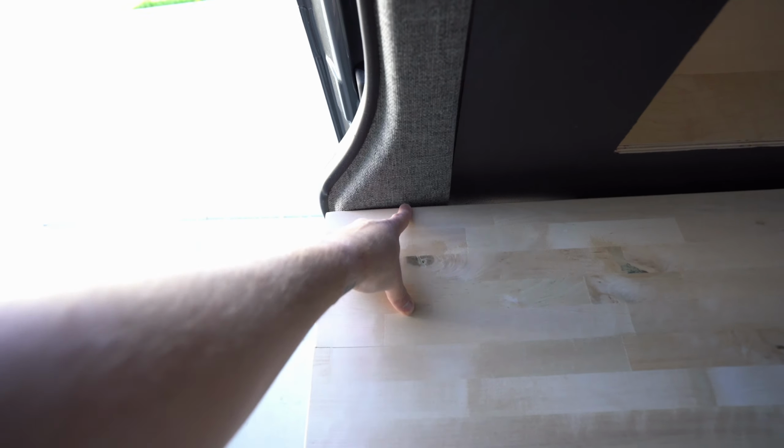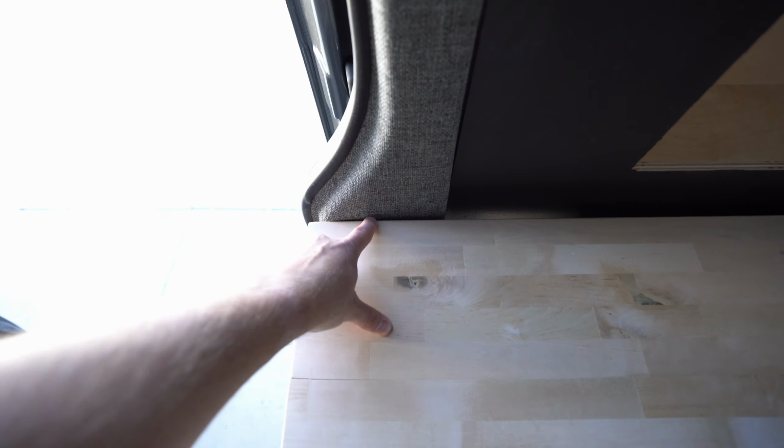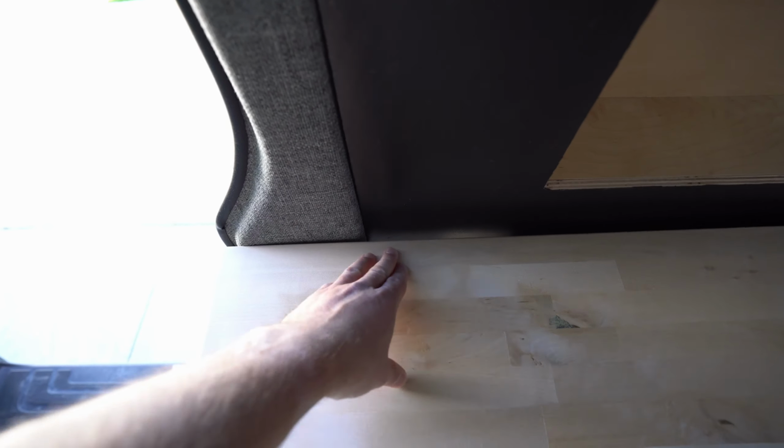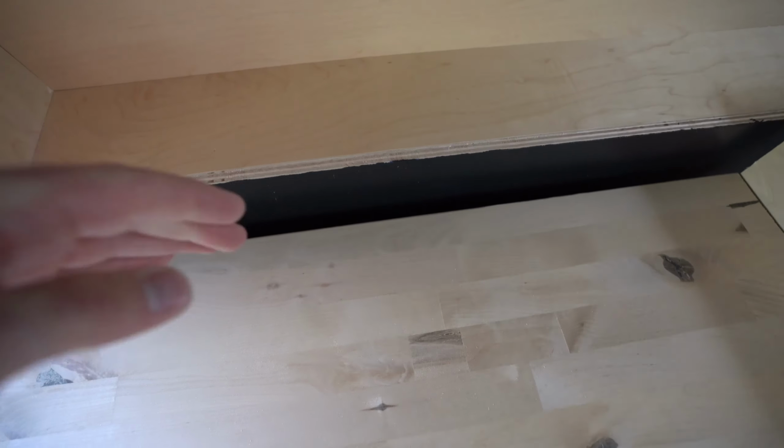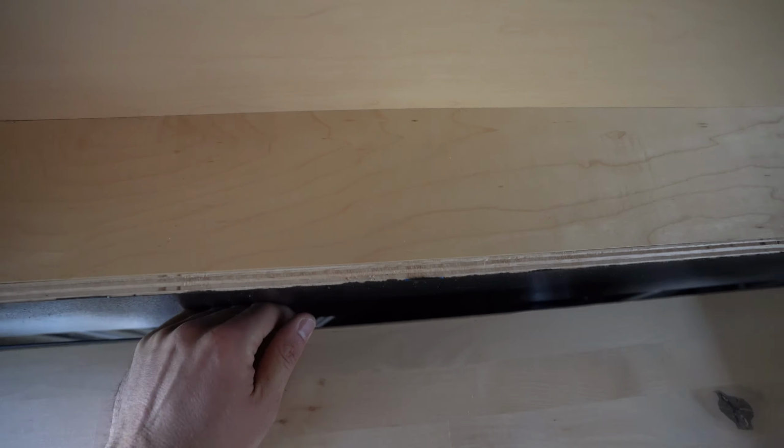So one thing that I do need to fix is, should probably cut out a little notch around this so that the whole thing slides back a little better. Kind of gets rid of this gap. I don't know if you can really see it, but there's a gap there.